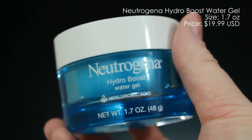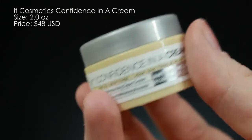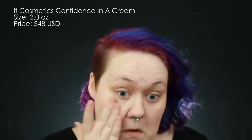So on the drugstore side of my face, we are going to use the Neutrogena Hydroboost Water Gel. And for the high-end side, we'll be using the IT Cosmetics Confidence in a Cream Transforming Moisturizing Super Cream.